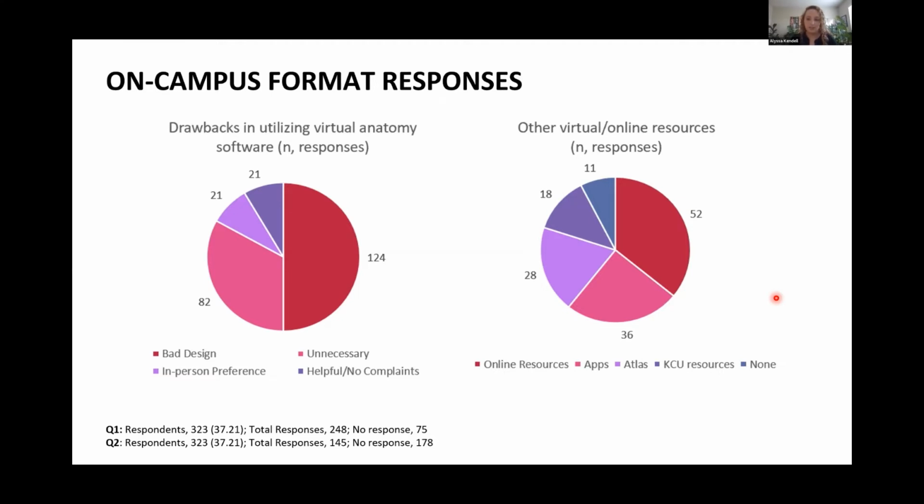There was actually a subset of students who again expressed a preference for the on-campus lab instead of the remote options. And then, interestingly enough, there was a group of students who reported that the software was generally helpful or that they did not have any complaints. And when you dive into this category, a lot of those responses really highlighted the usefulness of the quizzes within that VH Dissector anatomy software. So the quizzes were really the saving grace of the software that they were provided.